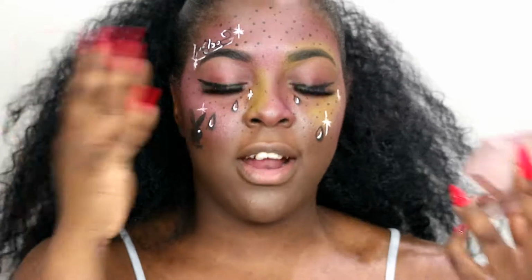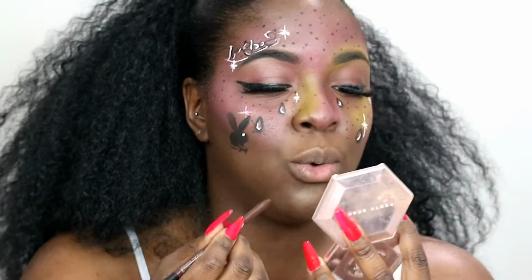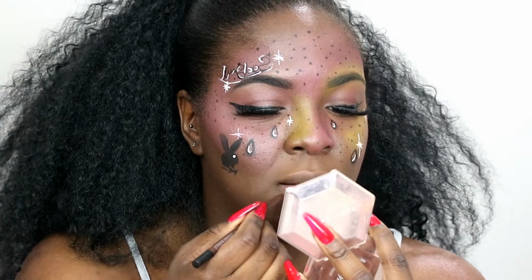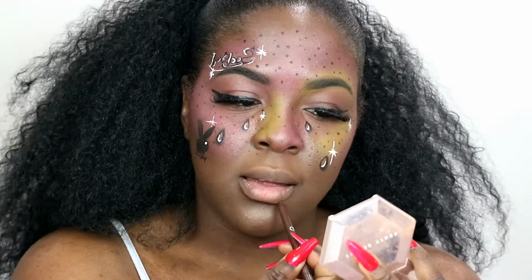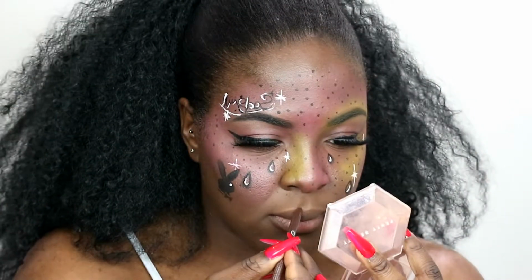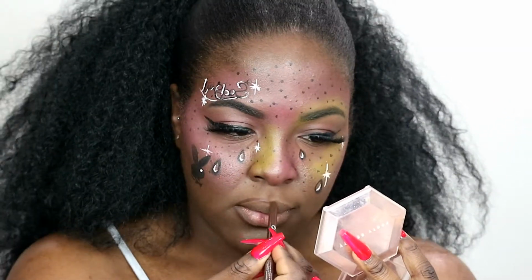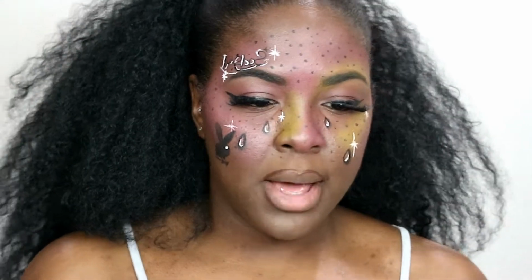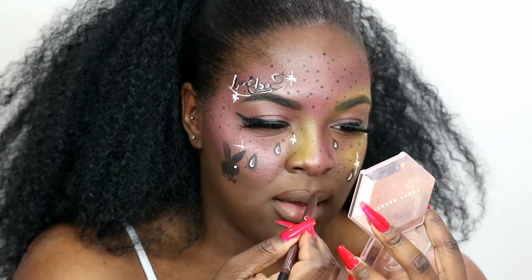She has the lashes on. I already have my lashes on, you know, va boom, bam. So I'm going to overline my lips. This is going to be so hard to do. How do people do that? I don't want to make them any bigger than I have to. This is going to make me so nervous.